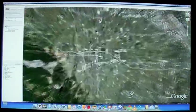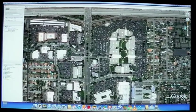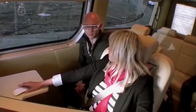Yeah. And that is a beautiful screen. It is, and it's not just the size of the screen, it's actually the clarity of it. It's actually higher than HD quality. It's 2560 by 1600 pixels. Wow. So you're looking at something that's pretty special.